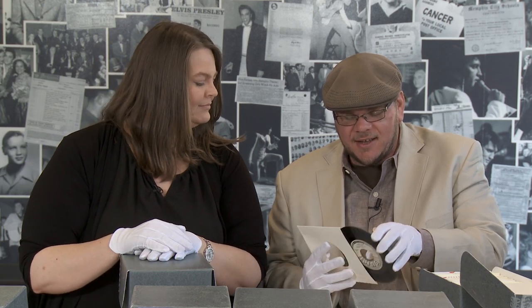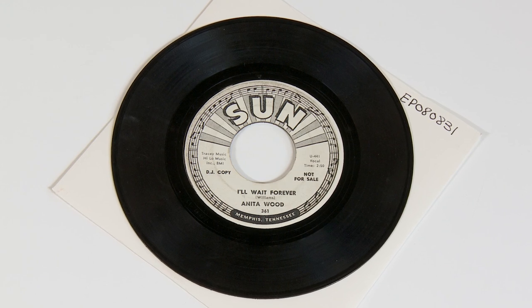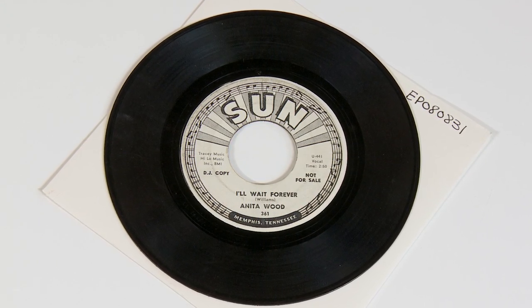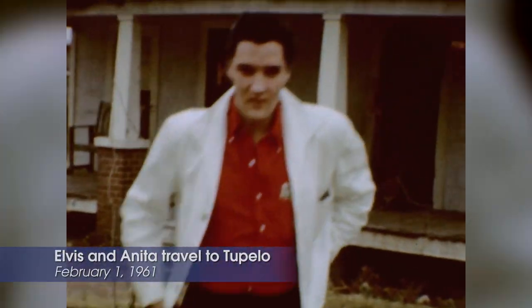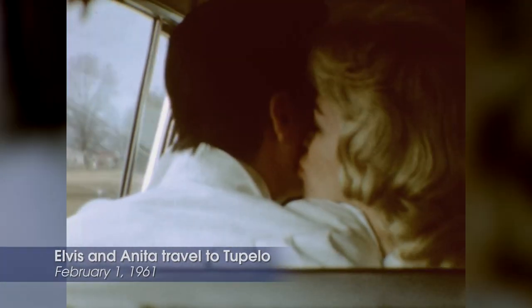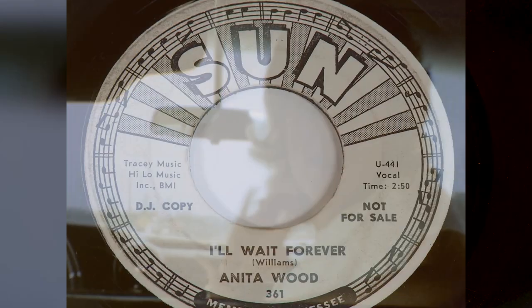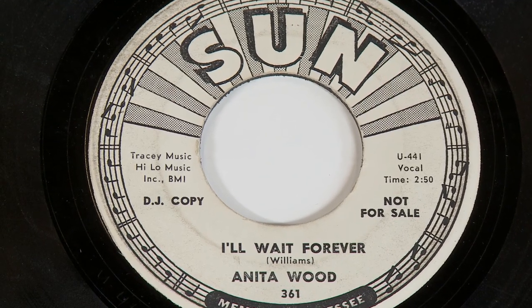Okay, this is on the Sun record, and this is Anita Wood. Now, Anita, who Elvis dated, was also a DJ. And when Elvis was in the Army, she recorded this song at Sun Studio called I'll Wait Forever. And this is actually the DJ copy of it. It's not for sale. That's pretty neat.